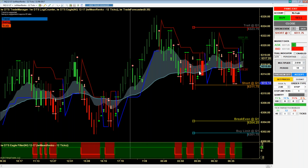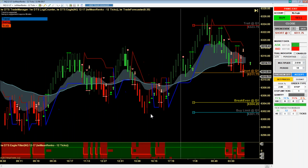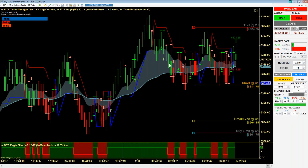Note on the Eagle here, the rule of 3 is our counter trend signal. You can always wait for the with trend signal if you don't like doing counter trend trades. But what happens is you have, in this case, a bullish band. Now, ideally, there should be something resembling a trend before you start looking counter trend. I'm kind of reaching a little bit here to say this is an uptrend, but we'll go with it.